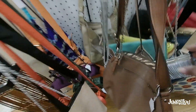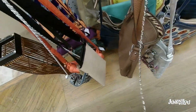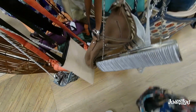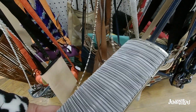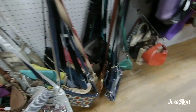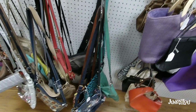They were brand new. Now the purse section, I usually find stuff here in the purse section. For whatever reason, this store seems to have a lot of good purses. That silver one was really nice. Looked like something that somebody had for a wedding. And their prices are so cheap. $1.50 for a purse. My goodness, you just can't go wrong on that. That's one thing nice about the thrifting around this area is the prices are so reasonable compared to thrifting around my area at home.